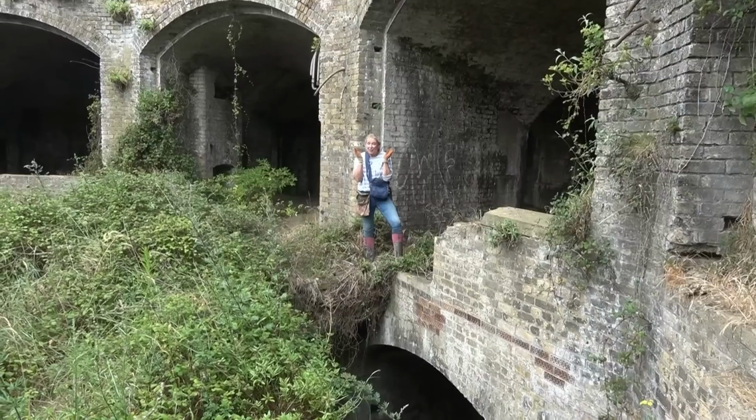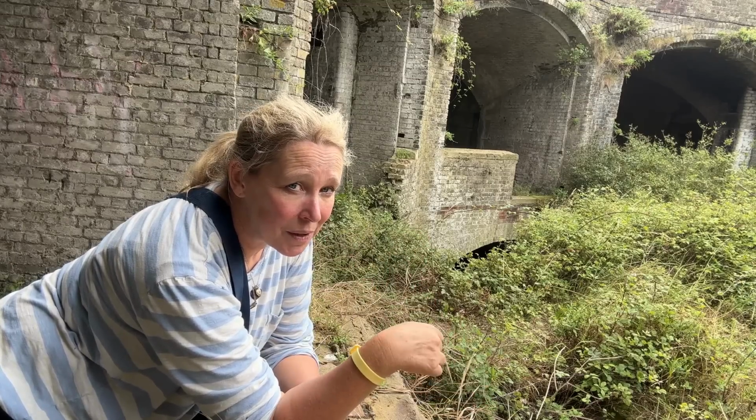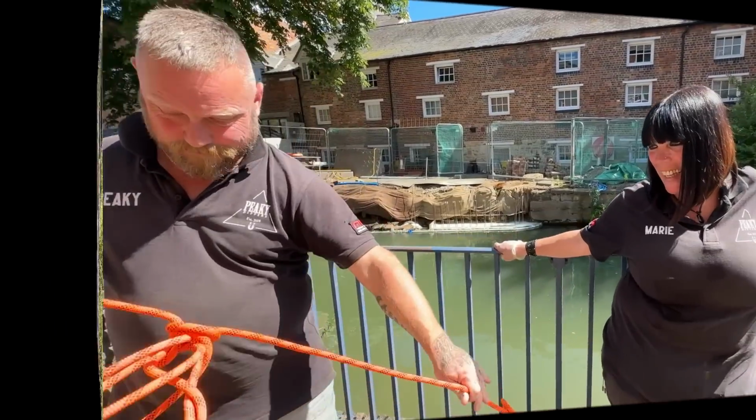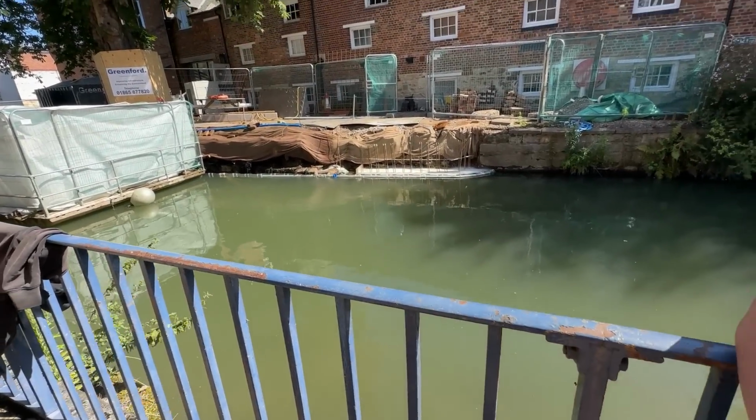I've just thrown in the magnet and the rope. And that is How Not to Magnet Fish by Nicola White, to Mudlark, tied line art. So we're going to attach it to the railings here so that that does not happen again.